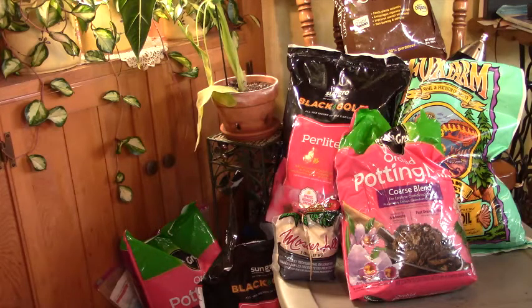I don't have any fungus gnats right now, and I hope I don't. I wish I'd never get them again, but I know as long as I own plants, I'm probably going to have stragglers here and there. So, but that's all I wanted to say today.